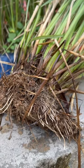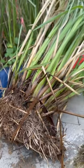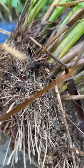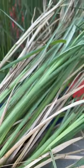Okay, today is November 2022. Here's another major big cluster. Look at the roots, they're like the nails of the earth. So this is the most powerful solution for landslide.